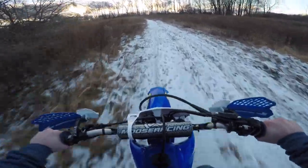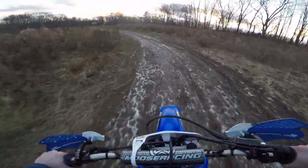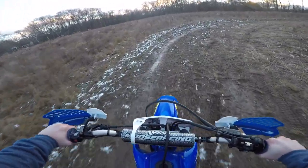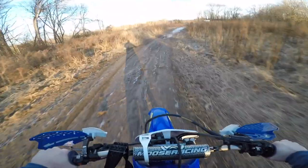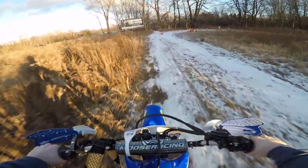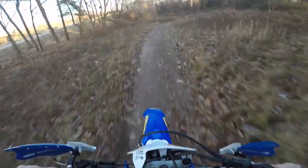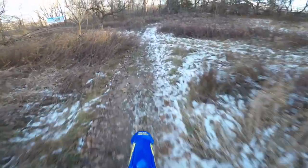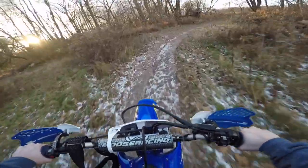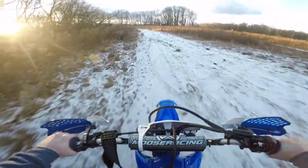This is probably the best handling bike I've ever ridden. The power is so smooth. High RPMs are good. Probably gonna be doing a full first impressions on this. I don't know about today, but soon. This thing gets up and goes really quick. I'm actually really surprised. A lot of people hate on these bikes. This thing is gonna be so good for technical trails and even more enduro stuff. It handles extremely well.